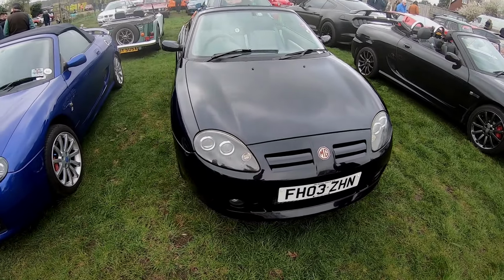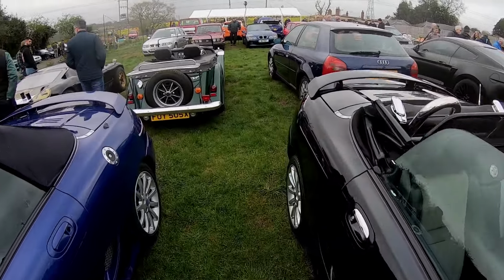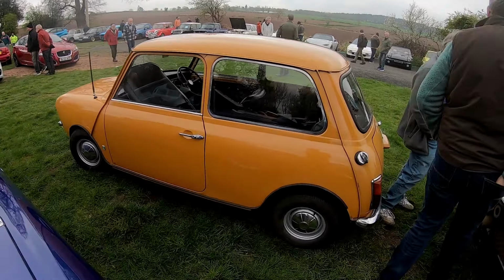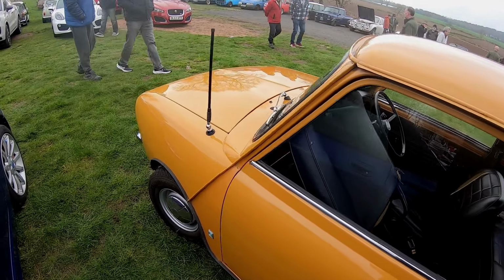Correction there, it's a TF. I didn't pay attention. Excuse me. But anyway, we're going to come to the end, and I think this is the car of the day so far. A Mini Clubman in this lovely mustard colour.